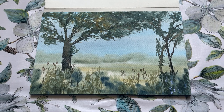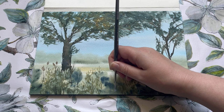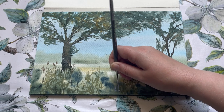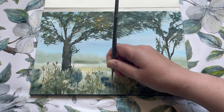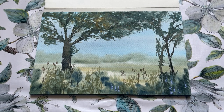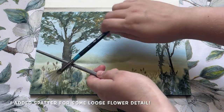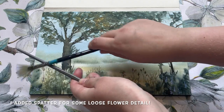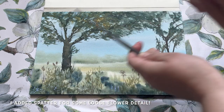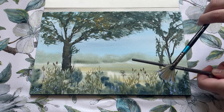Because this is such a relatively small painting, I'm not focusing on doing the precise sort of shape of the bluebells, each individual flower. I'm mostly just focusing on creating sort of the impression of a beautiful slender stem of bluebells. And just because I couldn't resist, I'm adding a little bit of splatter detail using my fan brush, again using the same bluebell colour, just for a scattering of stray blooms across the bottom corner as well.